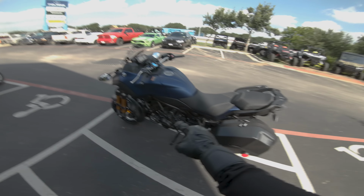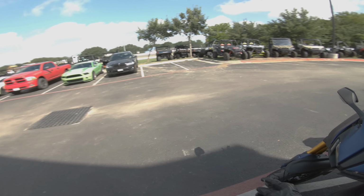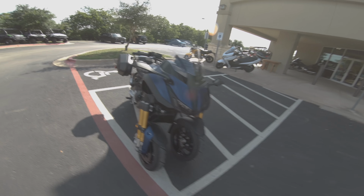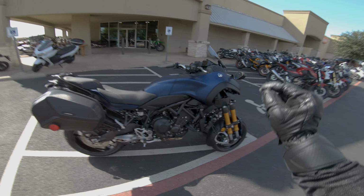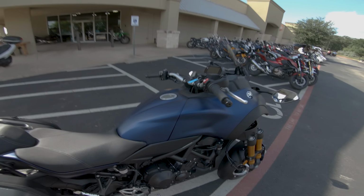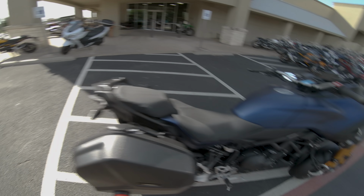Or is this a motorcycle? Well, that's going to be up to you, but I really do think it is. Today we are on the insane 2019 Yamaha Niken GT, and I've got one thing to say here. This is the exact bike that Motonosity just took out. So Motonosity, if you're watching this, can we just be best friends? Pretty please, with the cherry on top.